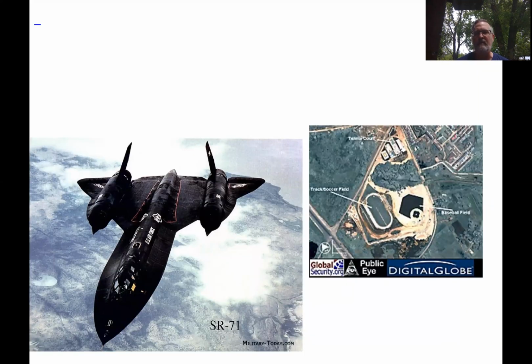We also look at U-2 spy planes or this Black Hawk. These were interesting. These were super, super fast, one of the fastest airplanes ever developed.